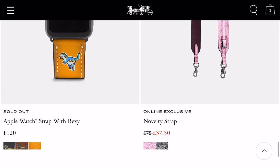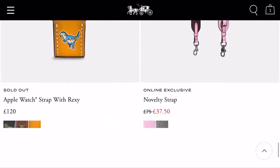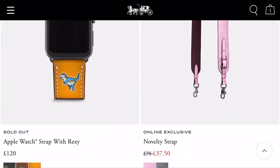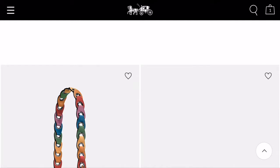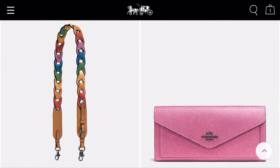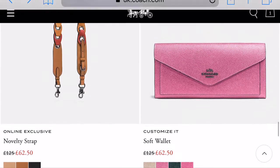Oh, and they have an Apple Watch strap. They have quite a lot of dinosaur stuff. I don't know why, but that's sold out. They have a lot of dinosaur bag charms. And there's also a novelty strap, so you can change these for your bags. So you can change the strap if you have any bags with removable straps.